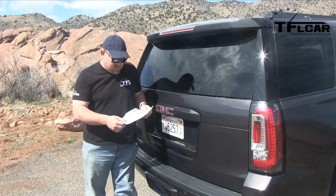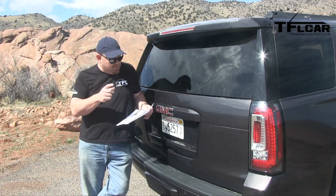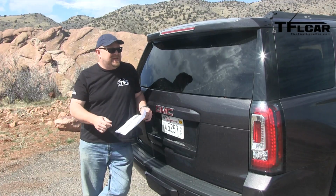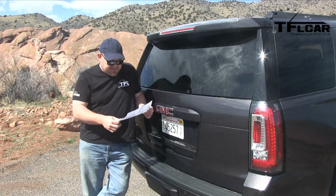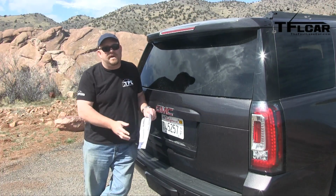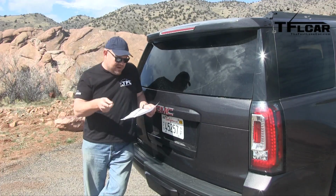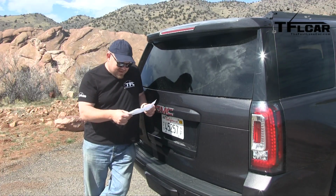So bear with me a moment because I have the sticker here for this particular 2015 GMC Yukon four-wheel drive SLT. This version with the four-wheel drive starts at $57,735. Now obviously if you get the one that's, you know, the SL or the base model, you can drop some of that money off. But in this case, let me tell you what this thing has got.